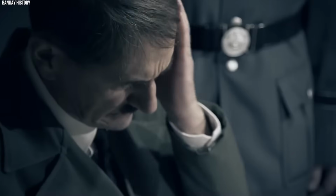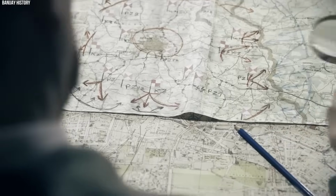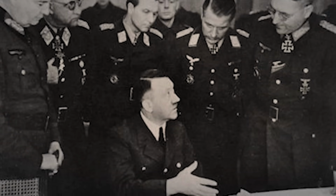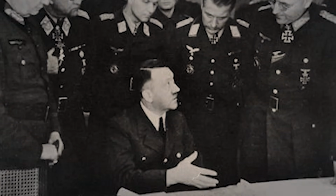The atmosphere within the bunker alternated between manic optimism and deep despair. Hitler would swing between rage-filled tirades upon learning of yet another military failure and brief moments of delusional hope when hearing about a minor tactical success.